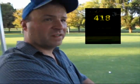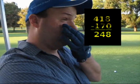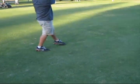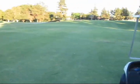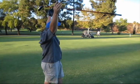170 out on 418 is what? 240, 250. About 250 on the drive. Ooh, it's low, but it's rolling. It could make it up there. Get up there. I think he's done it.